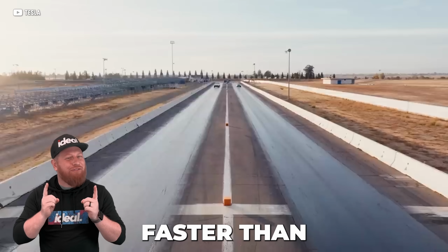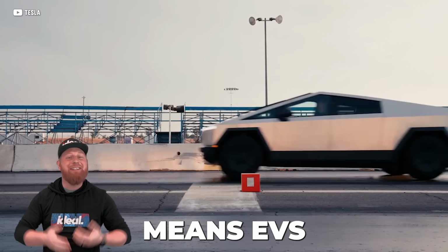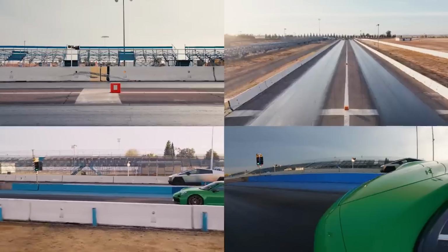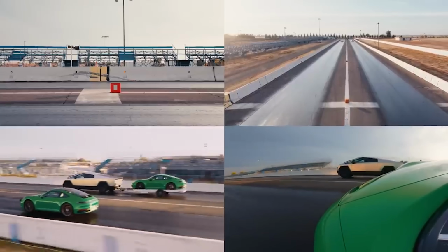And the fact that it's faster than a 911 Carrera, while towing a 911 Carrera, means EVs are officially out of control. Except, it's been lying to you. That drag race video that's gone viral? Well, internet sleuths have discovered it was an 8-mile run, not a full quarter.